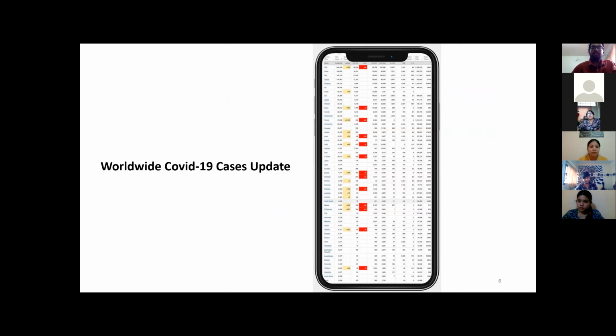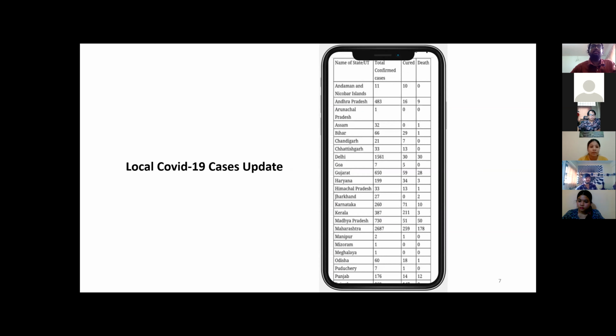In this mobile application, there's an option where he can check the worldwide corona status: how many deaths, how many active, how many recent cases and everything. This one is the local countrywide view in India. Each state's cases and deaths will be shown in this local update.